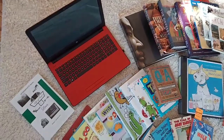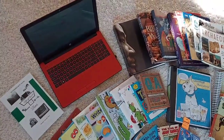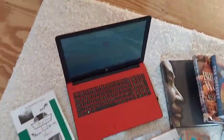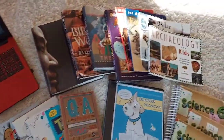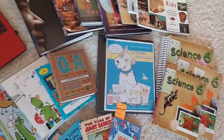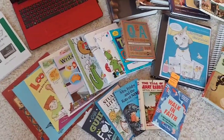Alright guys, here's a quick overview of all the books that we're going to be using next year, or most of the books anyways. There's a few I have not collected yet. This is going to be math. We've got computer going on with Easy Peasy. This is going to be history. I've got science, language arts. And let me go over each subject individually.